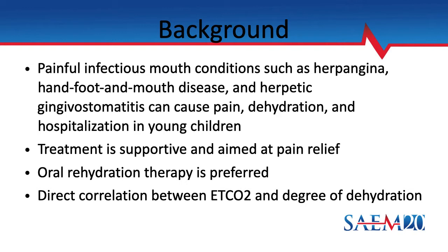Currently, the AAP recommends aggressive oral rehydration therapy over 4 hours and defines successful oral rehydration therapy as 0.4 cc's per kilogram per minute, which in the emergency department setting may be an unrealistic goal. Further studies found that expert clinical opinions perceived fluid intake greater than 9 milliliters per kilogram as adequate, less than 5 milliliters per kilogram as inadequate, and that a difference of 4 milliliters per kilogram during oral rehydration therapy is clinically important.